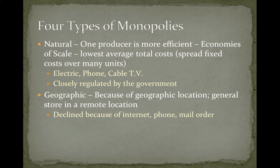We don't see geographic monopolies as much or have that big of an impact anymore because people who live in remote areas now have internet, phone, mail order, can have things shipped to them.